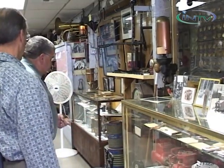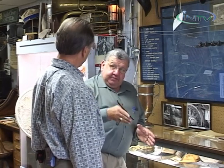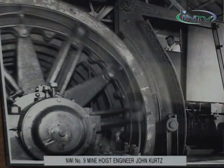One of the most dangerous jobs in the mine was the rope rider. He would ride between the second and third coal car on the trips going in and out the main slope of the mine. The main slope was the main tunnel, and it was controlled by an outside hoistman. This is a photo of the number 9 hoist. It was a 9-foot drum that wound the cable up that pulled the cars in and out of the mines.